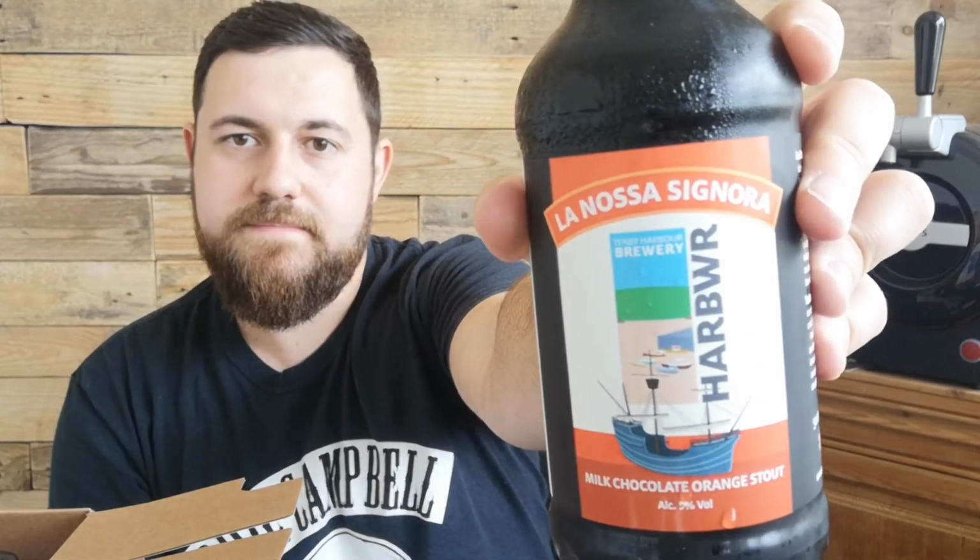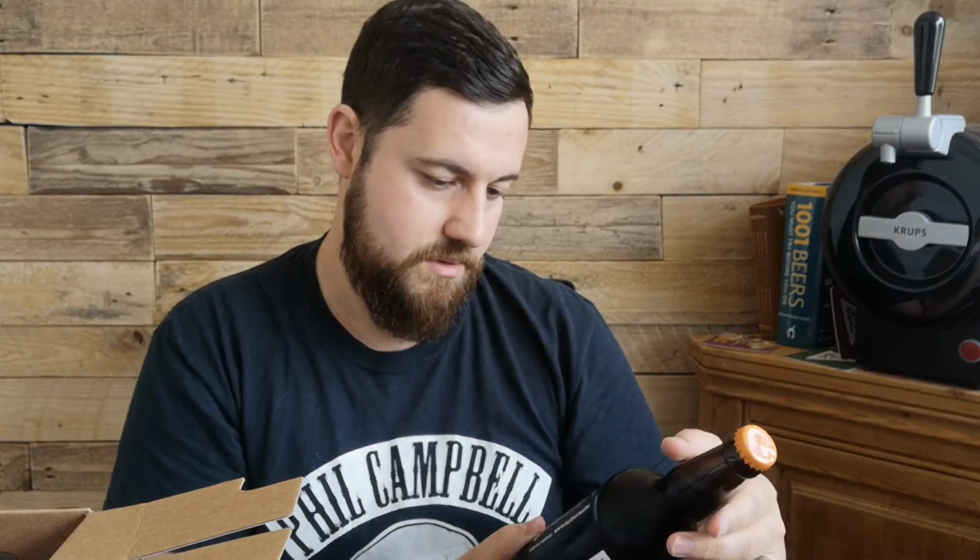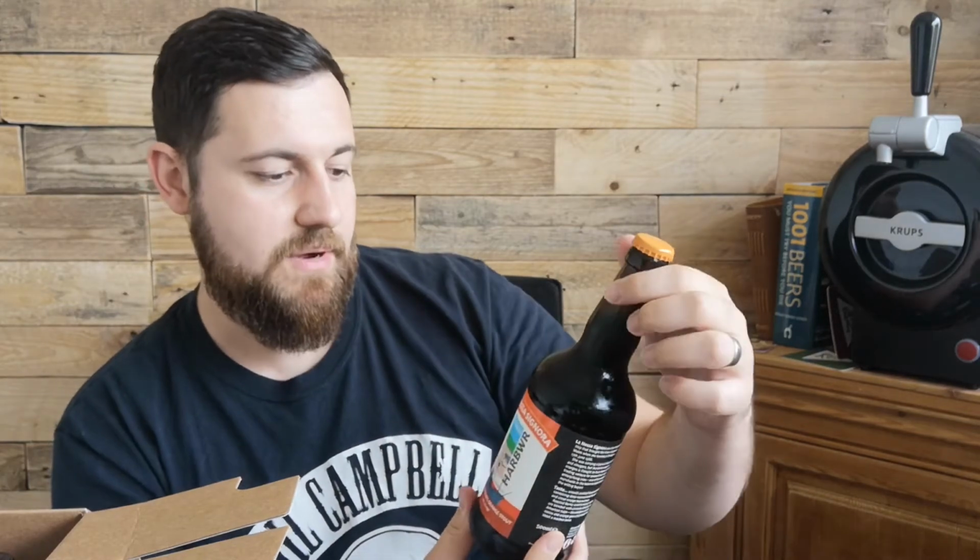Another one for you. La Nossa Senhora. Milk chocolate orange stout. So this was the Portuguese ship that brought the first oranges to Wales when she landed at Tenby on the 17th of June 1566. They were carrying a typical load of salt and vinegars, but the exotic cargo of oranges is thought to have been a private trading venture for some of her more enterprising crew. One of the wealthy merchants in the town no doubt being the willing buyer. So that's an interesting one, that they've gone with a milk chocolate orange stout. I haven't tried that one yet. I might save that one for a review.